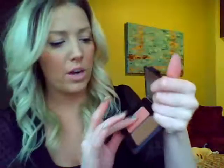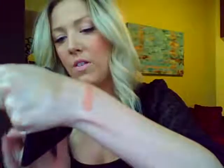So let me just do a quick swatch on these. This is the blush. Let me make sure I got a clean spot. It's really pretty. Obviously, I'm doing this really heavy. And then this is the contour slash bronzer.